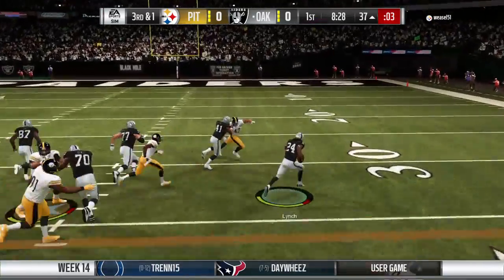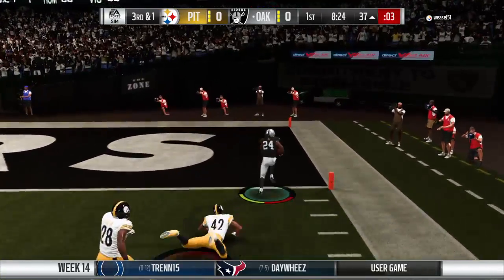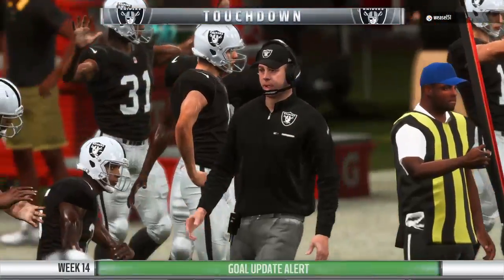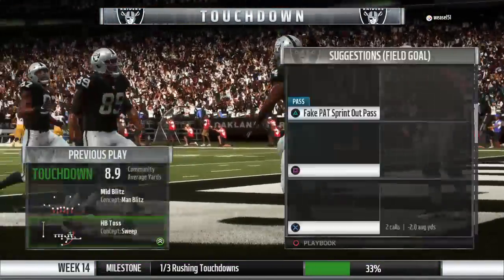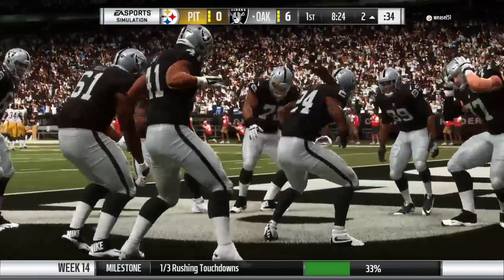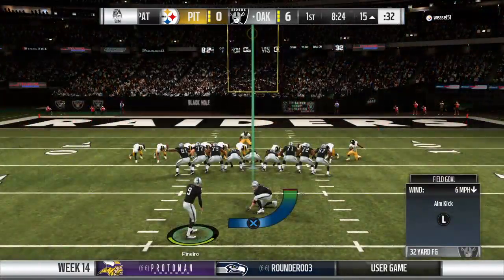Back to the ground, this time Lynch. And some space here. And all the way in. Touchdown, Oakland. Marshawn Lynch, his 4th touchdown on the year. And the Raiders have taken the early lead.